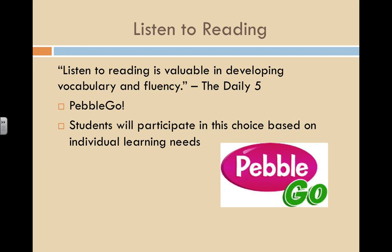The final component to our Reader's Workshop is Listen to Reading. Listen to Reading really helps students develop their vocabulary and their fluency. Currently, we are using a Pebble Go website in our classroom for our Listen to Reading component. This website is made up of many different informative pieces that are all based on animals, or on Earth and space, or on biographies.